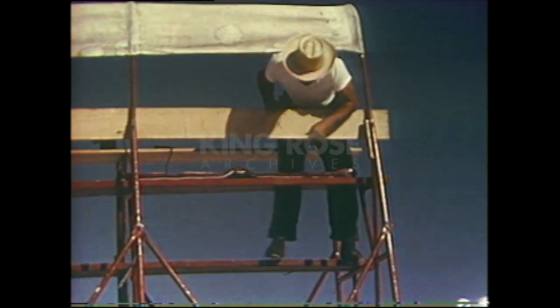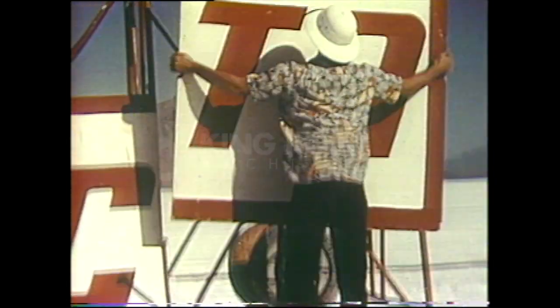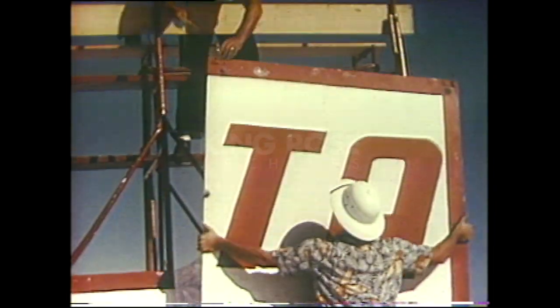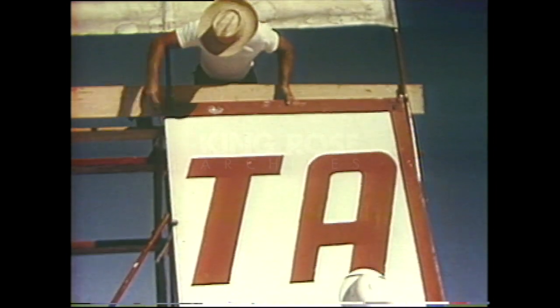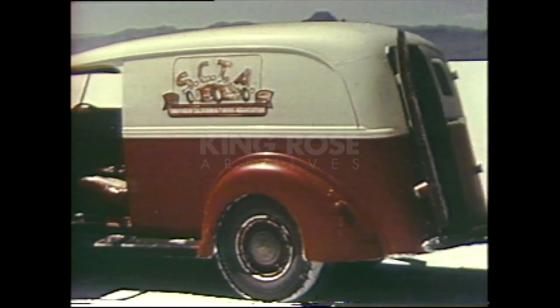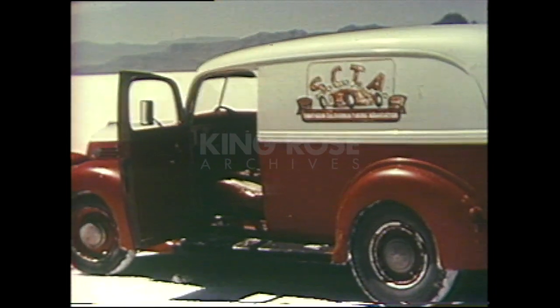The first meet drew only 49 entries, of which I'm happy to say I was one. The SCTA had hauled all their lakes equipment about 700 miles across the desert and then had to assemble it out on the salt. Most of it was towed behind this old panel truck and a little V8-60 for power. What a trip that was.